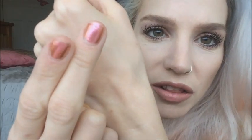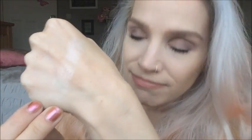It looks a little bit glittery, I would say. Let's do the all-important swatch. Oh, yes. This is what we like to see. Look at this. Uh-oh, we're going to be in trouble with this. This is pretty beautiful. It actually looks quite peachy on my hand.